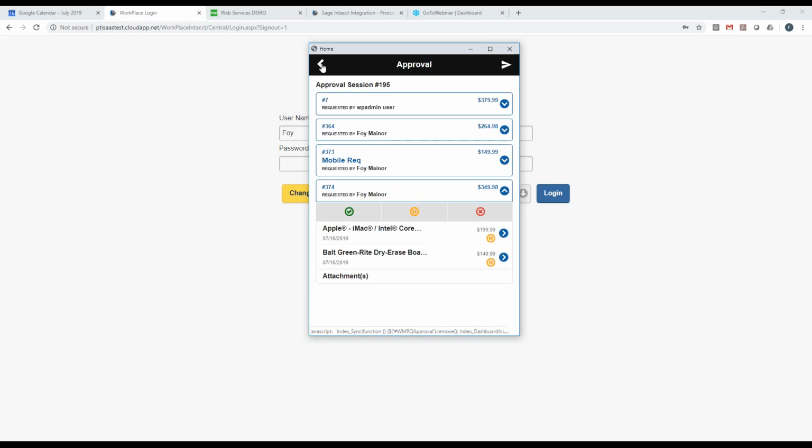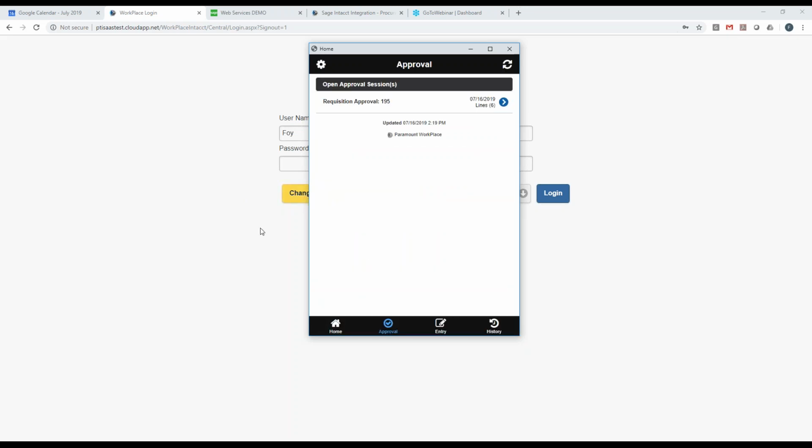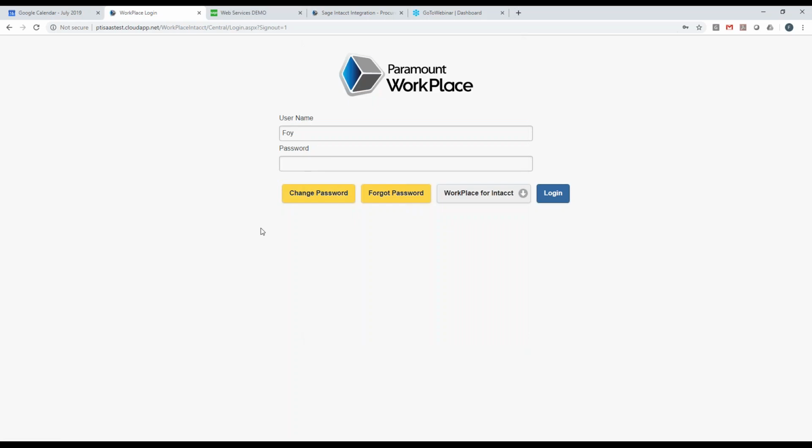Now, there's only a couple other steps that need to be done in order for this to be fully processed and ultimately go over into Sage Intacct. In the time that I've allotted for today's webinar, I'm not going to cover those. Those are the actual purchase order creation, the receiving, as well as the invoice matching.